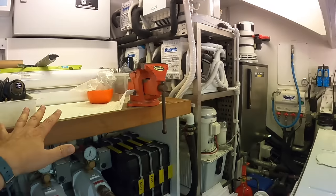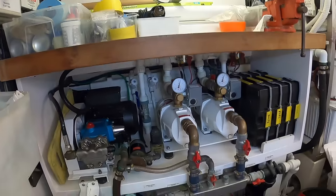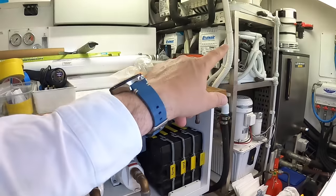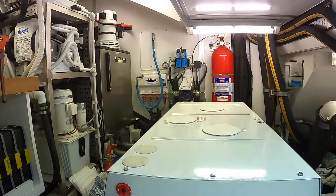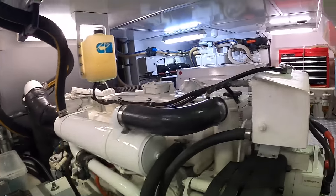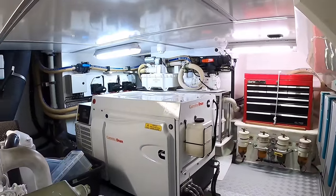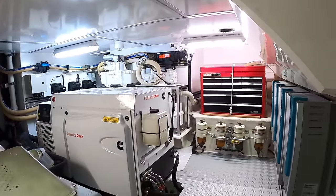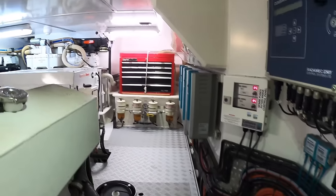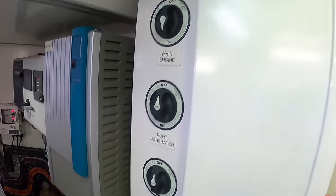You can see we've got a little workbench here. We've got the vice on there. These are air conditioning units. It's a reverse cycle air conditioning, so they'll heat as well as cool. That's fantastic. Let's go right on over here, shall we? It's an engine room fit for a yacht like this, isn't it? A world striding machine. Just fantastic. All the isolator switches are here as well. Brilliant. Let's go on back.